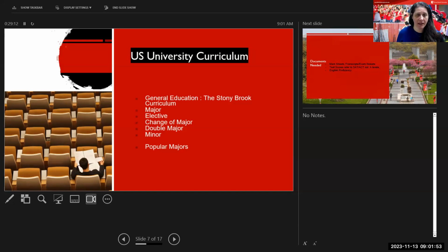Because there is so much flexibility in the curriculum, students have the option to even change their major. This is a big difference than in many of your countries, where not only can you not change your major, but you're not taking other types of courses outside of your major. And in fact, a lot of you have been tracked in high school to take this major in college, and so there are not other choices.